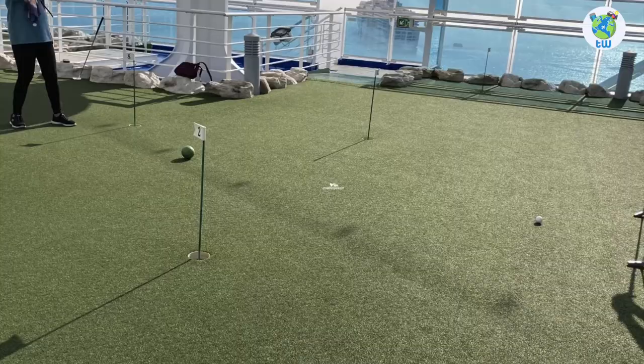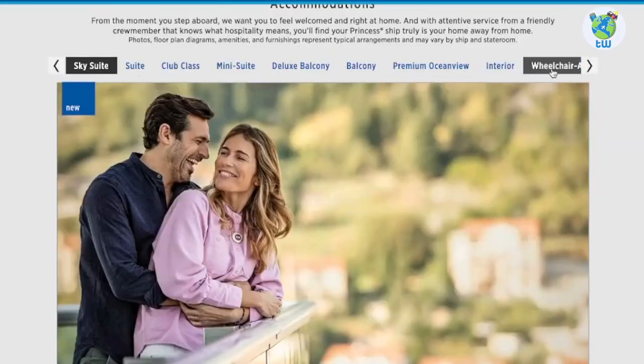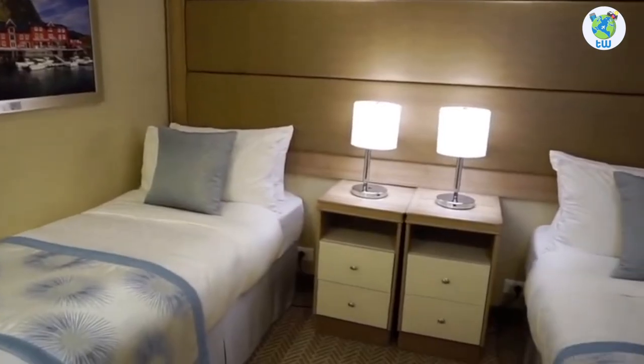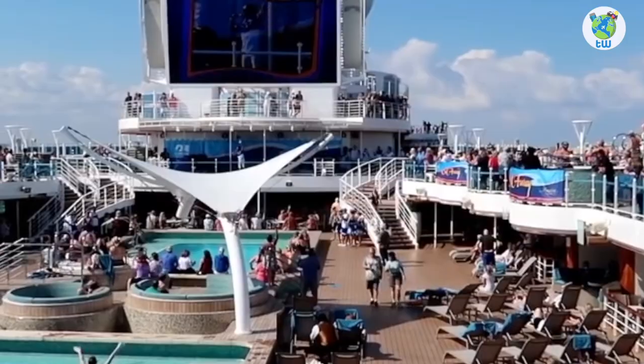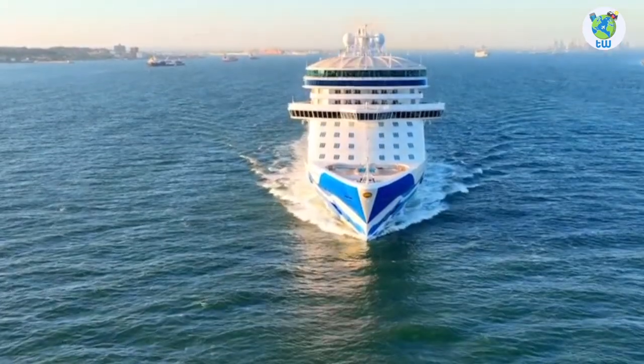And Deck 19 is the mini golf. For accommodations, you have plenty of options, such as suites, premium balconies, and interior staterooms. Overall, you will enjoy sailing on board Enchanted Princess.